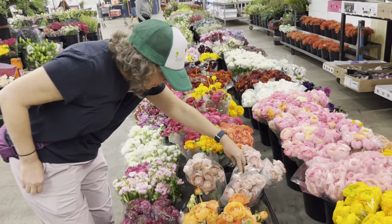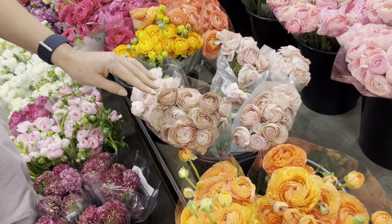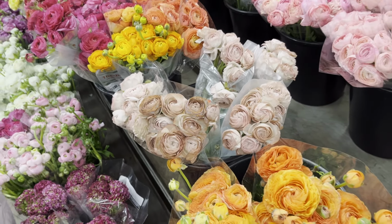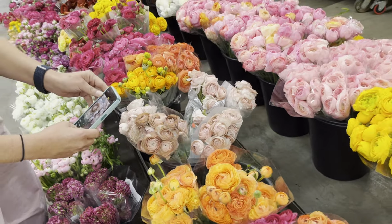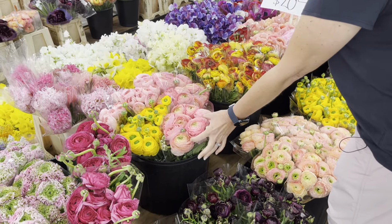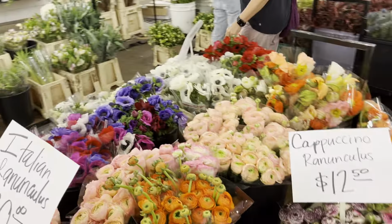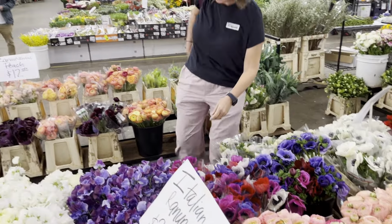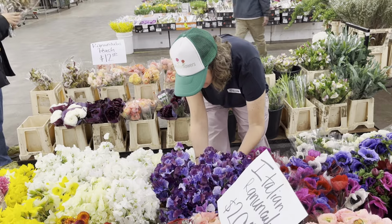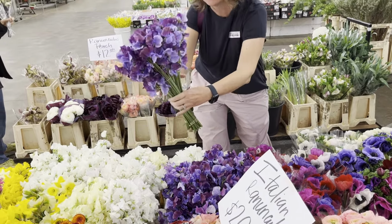Oh, look at these. Italian ranunculus, 20 bucks a bunch. Whew. Look at the size of these. That is massive. Look at these sweet peas. Oh my God, the fragrance. The stem length on these.